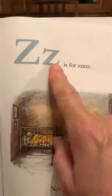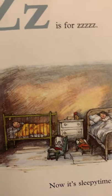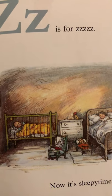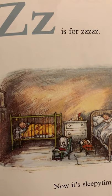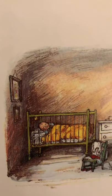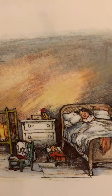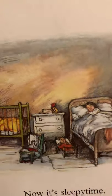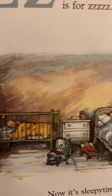Z. Sorry, big Z, little Z. Z is for zzz. Sometimes people say that's the noise that people make when they're sleeping. Now it's sleepy time. Good night, everyone. See Ollie sleeping in his crib. And there's Katie sleeping in her bed, and her little Bemily has a bed too. Good night, children.